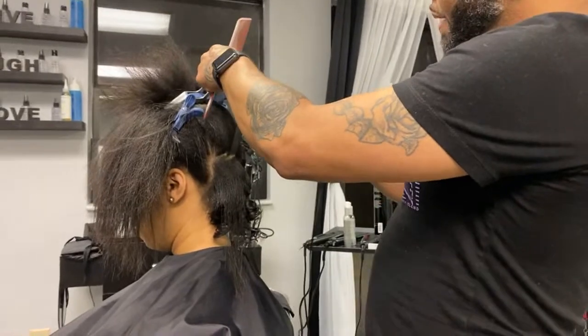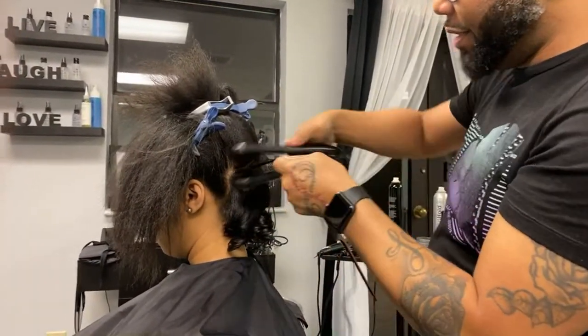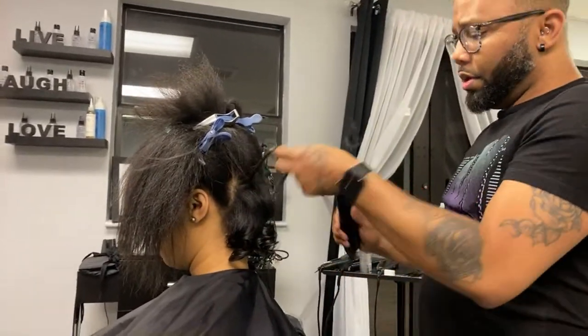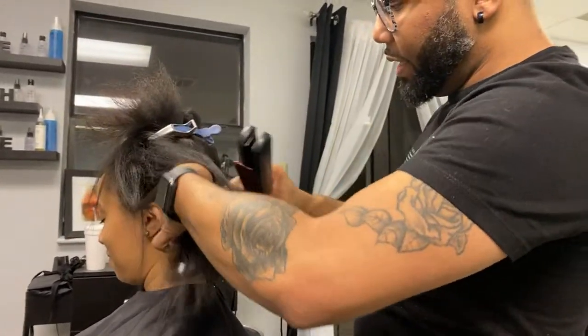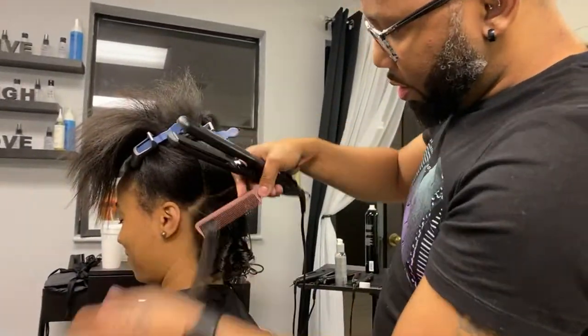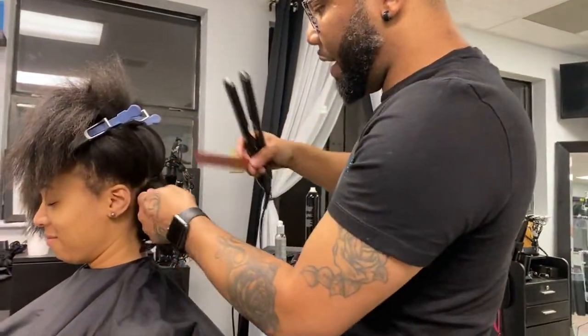It's giving me a good pass. I'm loving it. It's giving me my curls. Y'all know I love my curls. And y'all gonna see, it's gonna take me about 30 minutes to curl Lillian's hair. Y'all see all this hair on her head? She is the perfect model. Perfect. Y'all heard me? Perfect.